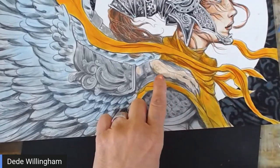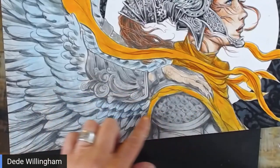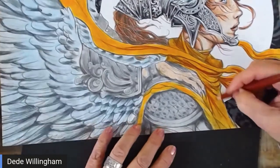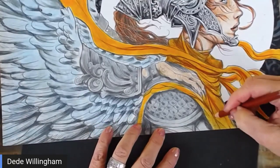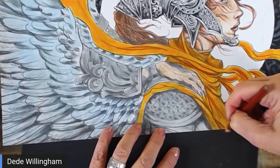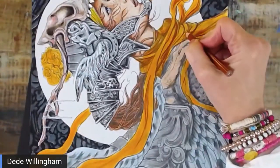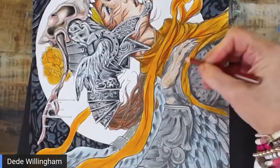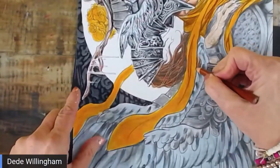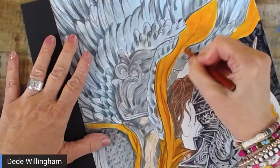See, I still got to do that hand there, and all this armor. Look at all this armor I still have to do. Lots of armor. I'm going back over this with the bright orange in a minute. Just getting in some shadows here. Make the cloth look like it's flowing.